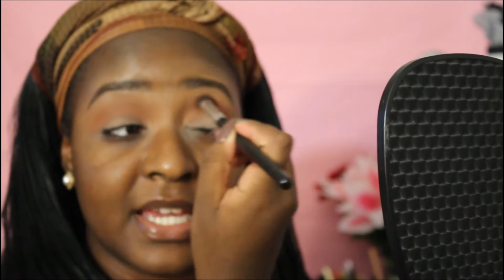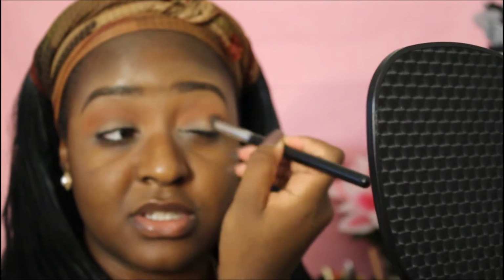Now anytime I'm adding a transition color, I really like to go ahead and build that color up. I feel like it helps blend any other color that I put with it even better. It has this nice peachy orange tint to it. It kind of reminds me of creamsicles, like the popsicles. You guys, I love food. I'm just gonna go ahead and put that out there.